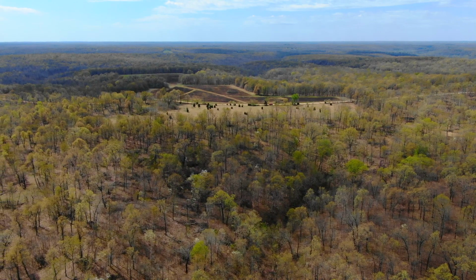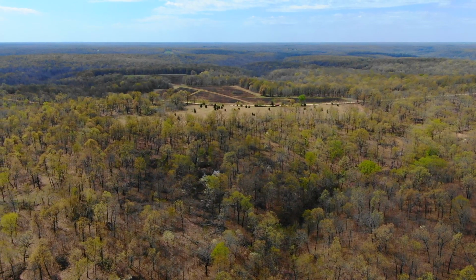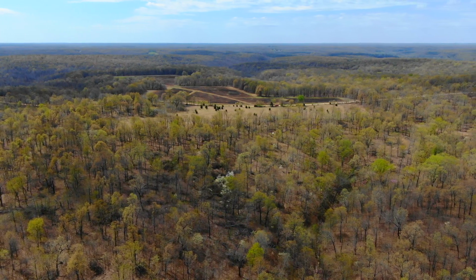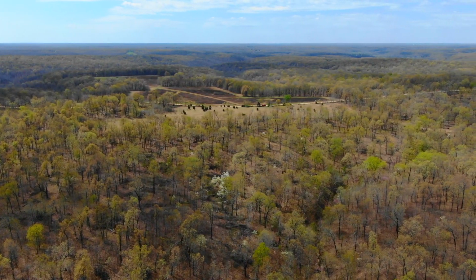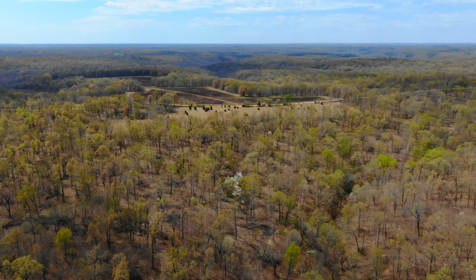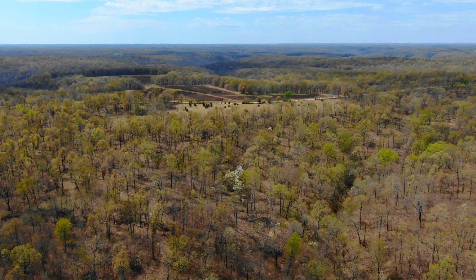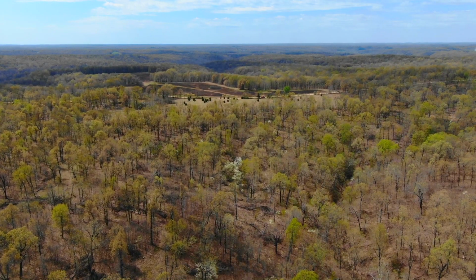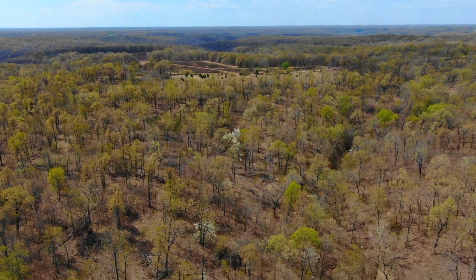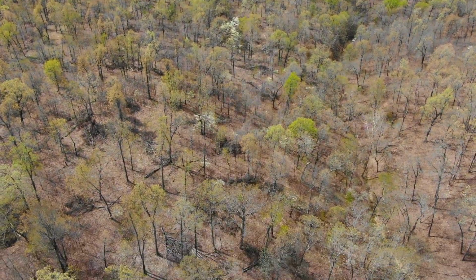This is an awesome area for deer and turkey hunting. This is western Laclede County, Missouri, so well known for good hunting. We see deer all the time. We've gotten several deer that showed up in the videos. We've heard turkey. The guys see turkey all the time. I tend to only hear them, and I don't see them as often.